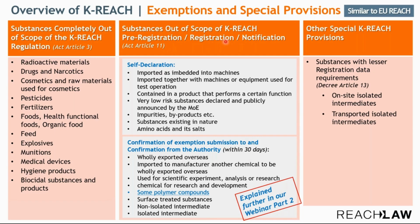Then these are substances which are out of the scope of the pre-registration, registration, and notification defined in Article 11. And now Korea has two kinds of exemptions. One is basically self-declaration, meaning that if you meet this requirement, which is on here, then you can declare in your company statement that these chemicals do not require pre-registration or registration or any kind of notification, and you can have free access to the market. But again, here try to declare and understand from an expert that this is done correctly by you, and then once it is done, you can follow a similar practice for other chemicals following these definitions. So definitions are always important.